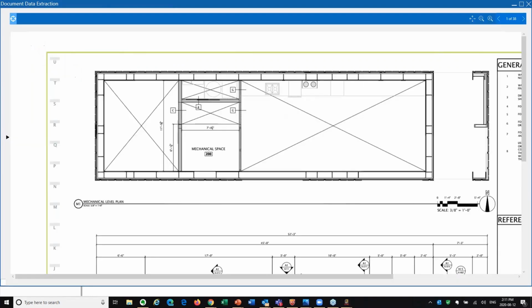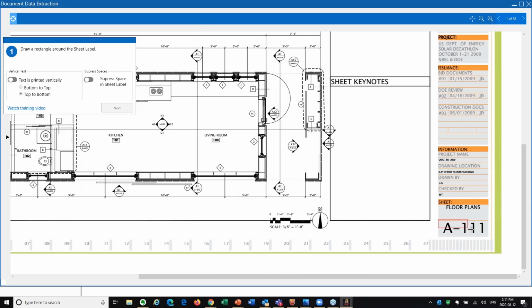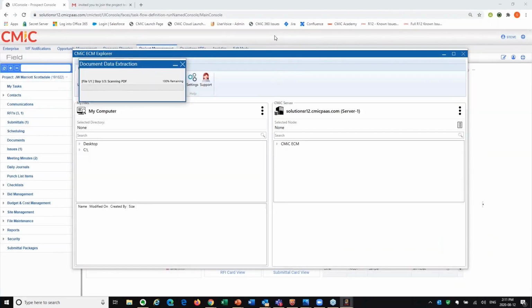Go ahead and proceed, and you'll notice that what's happening here is that the program is just asking me to indicate where it can find the sheet label and the page name. So it's going to use that for its OCR in just a second. Once I've told it where to find the page number and the title of the drawing, it's going to go through the entire set, and it's going to extract all of the data points that I just indicated, as well as things like the trade and the revision, all pulled out using the OCR.